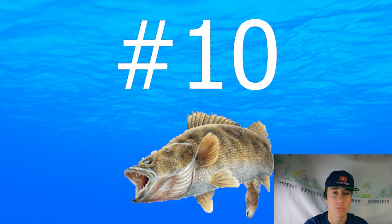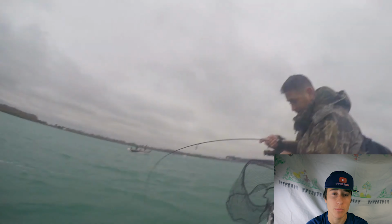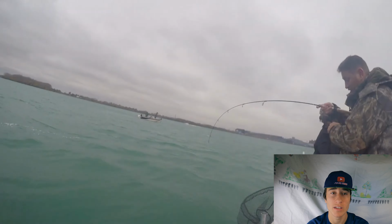Our first catch was in late October, and it was a nice 6-pound fish. This is not something you do often in late October, but it was a surprise to us, and this is why it's ranked number 10 in our spot.